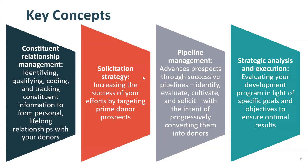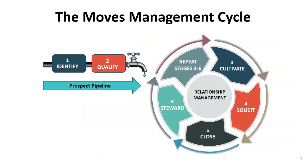And lastly, when we talk about strategic analysis and execution, what we're talking about is the process of evaluating your program, the goals that you've set and objectives, and tinkering as much as you possibly can in the right ways to achieve the optimal results. So these are four critically important key concepts that I would love for you to keep in mind as we move forward.